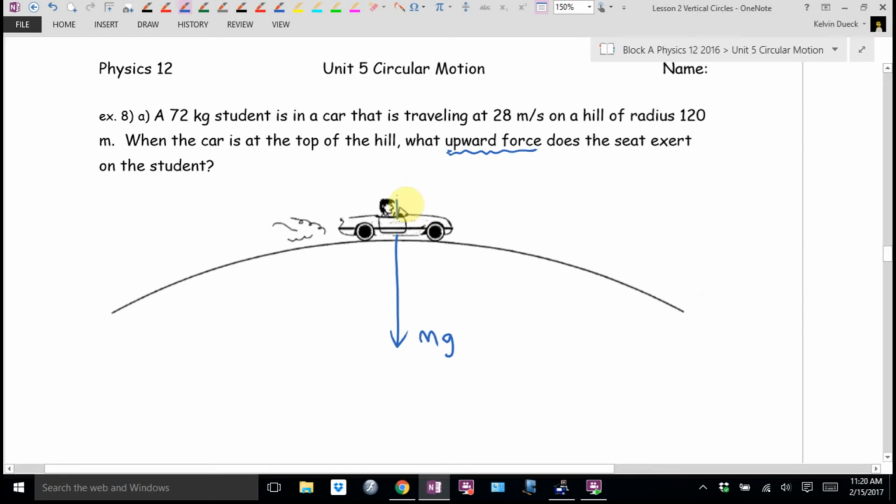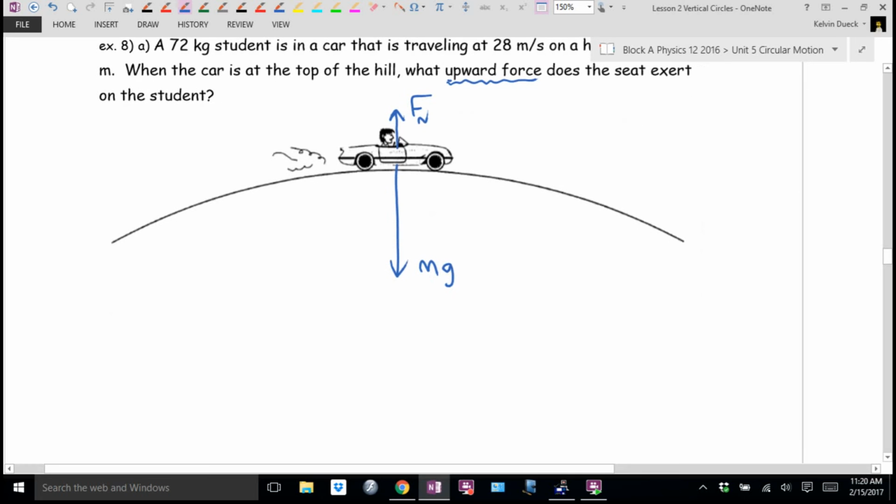So I can already tell you just by that, will this person feel lighter or heavier in their car? They feel lighter than normal, because normally, no pun intended, normal is mg. They're going to feel lighter. This is what you feel when you go over the hill really quick. Okay? What's our equation? Robbie, who's winning? Who's losing? So it's going to be mg, winner, minus loser.